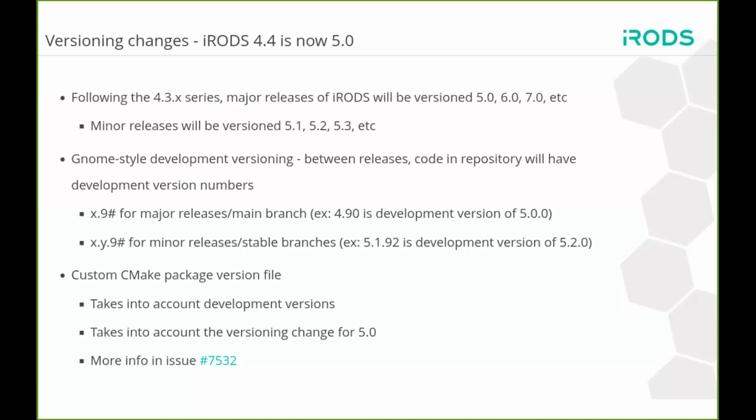We also have a custom CMake package version file that takes into account development version numbers and the versioning change for 5.0. So when you call find_package in CMake to build against iRODS and you pass in a version number, CMake will look at this package version file to determine if the version of iRODS on the system is compatible with the build.